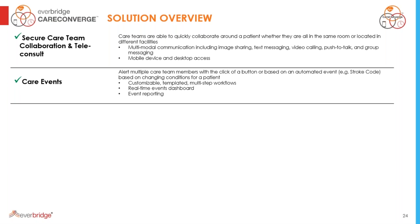And then we also have Care Events, which is our automated workflow components. And really, a lot of what we shared today for customers such as responding to a stroke or responding to a STEMI or even the callback notifications are really managed through our Care Events, and then we're going to talk about our dynamic care team management capability as well, which can all be tailored to your specific healthcare system's needs.